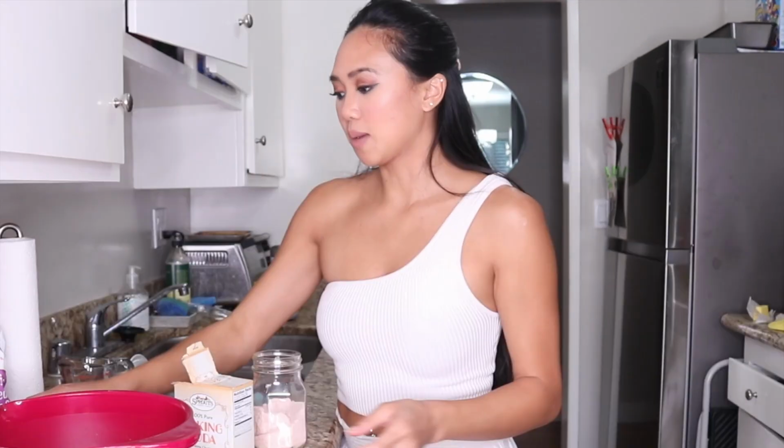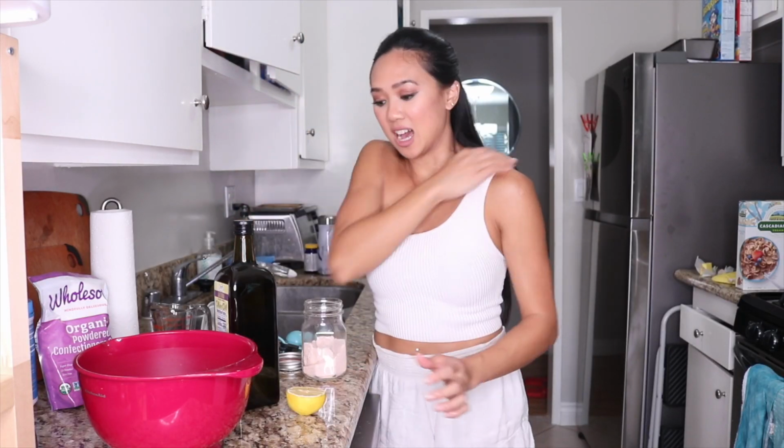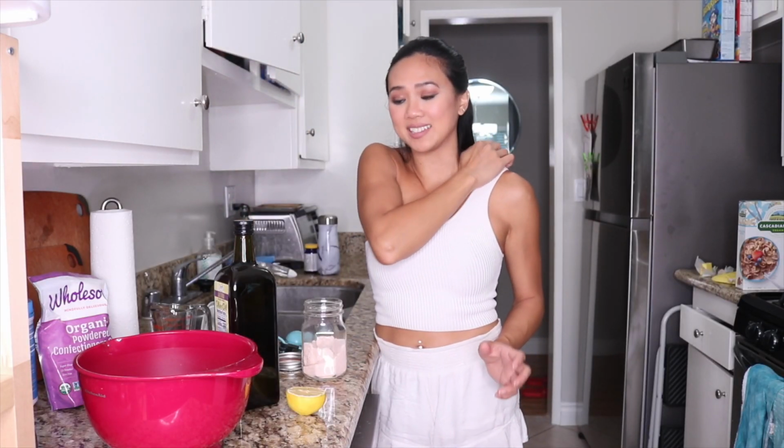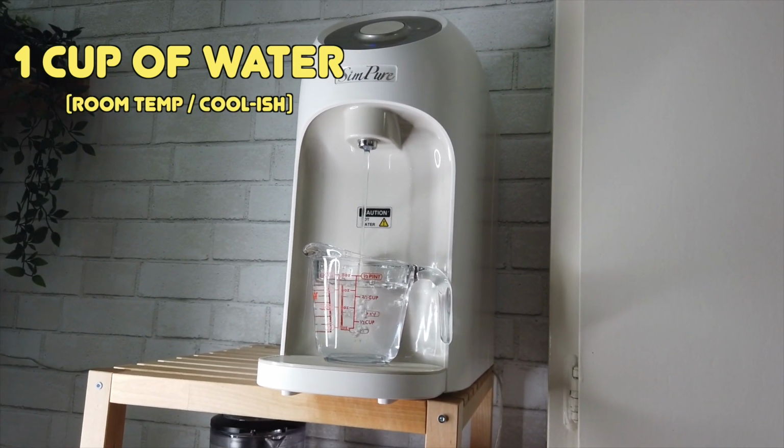So now we're gonna go into our liquids. Liquids is very interesting. Some of the odd ingredients you need are lemon and olive oil. I don't know the chemical reaction of lemon and olive oil, but I guess it replaces butter somehow. I do everything in this 1 cup. I need a bigger one. Fill it with a cup of cool-ish water, like room temperature water.